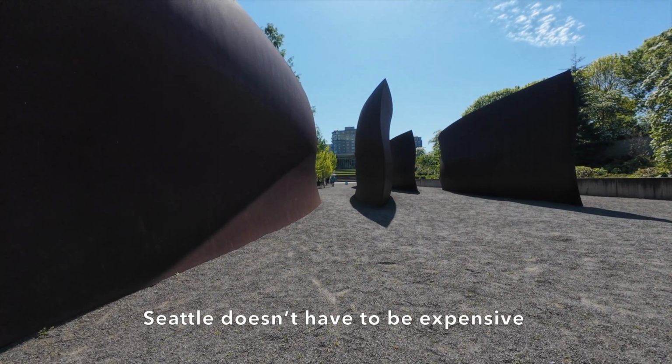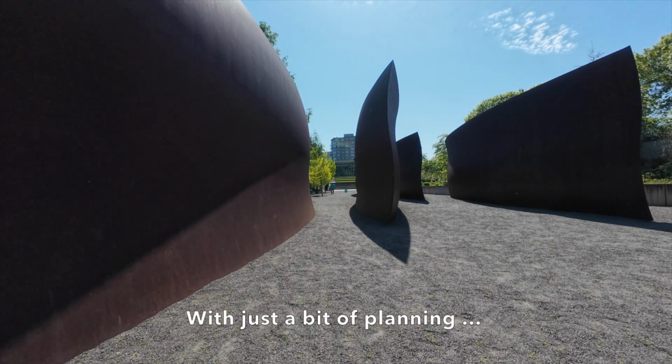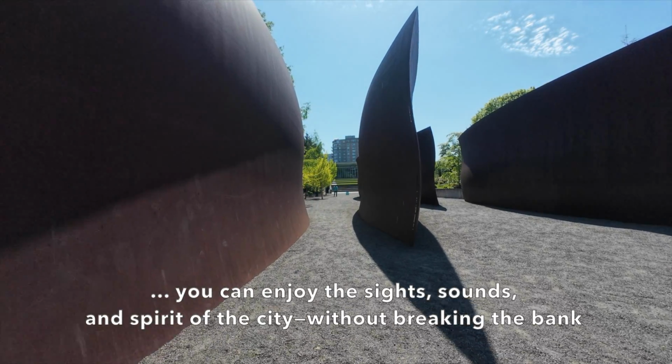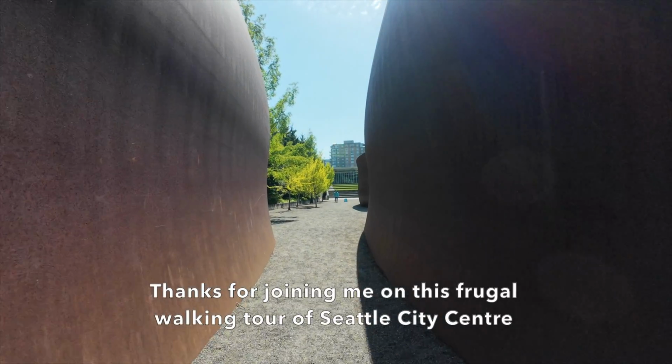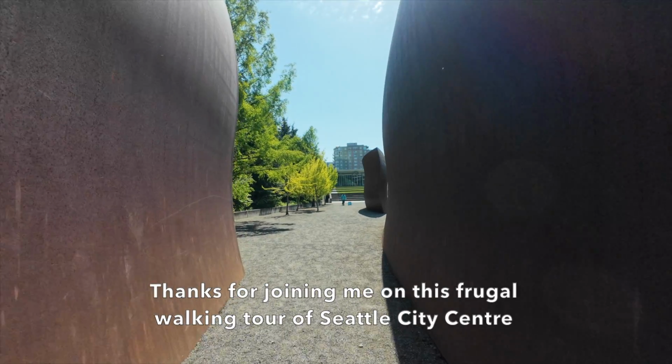Seattle doesn't have to be expensive. With just a bit of planning, you can enjoy the sights, sounds, and spirit of the city without breaking the bank. Thanks for joining me on this frugal walking tour of Seattle City Center.